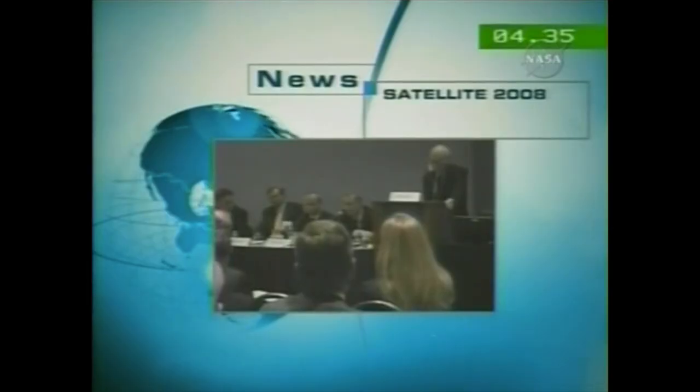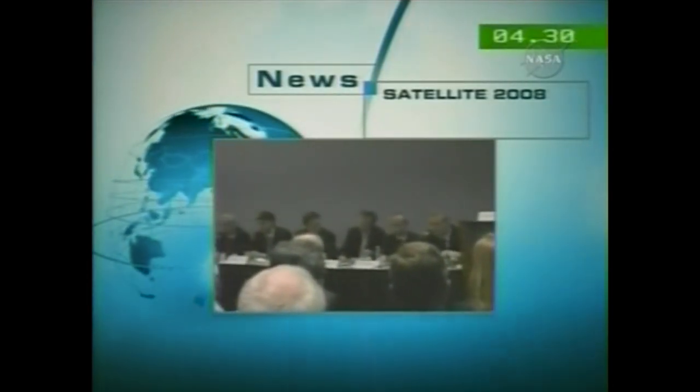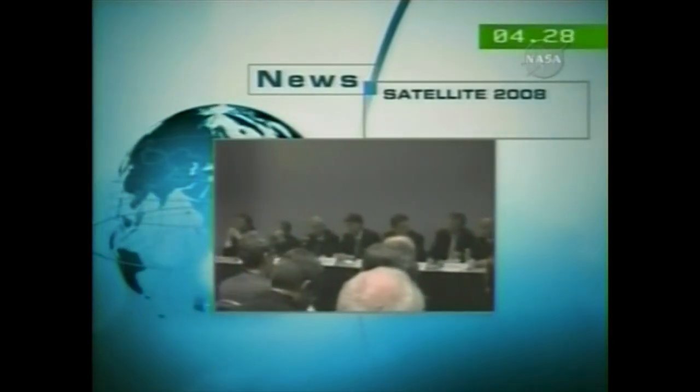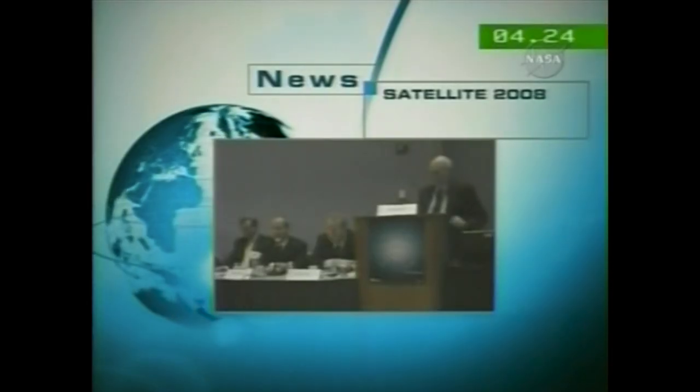International space conferences are where Arianespace often showcases new opportunities for its customers. Satellite 2008 in Washington, D.C., seen here, followed SatTech 2008 in Singapore, where Arianespace announced its new microsatellite carrying structure for Soyuz, which will allow the launch of 5 microsats weighing up to 400 kilos.